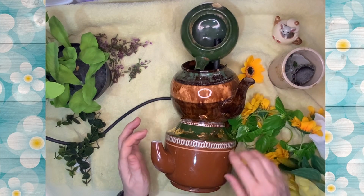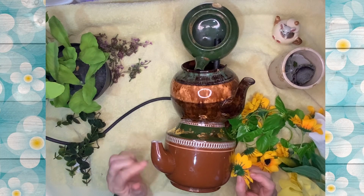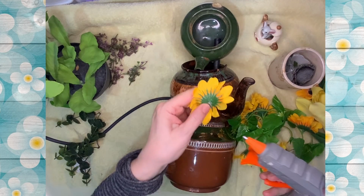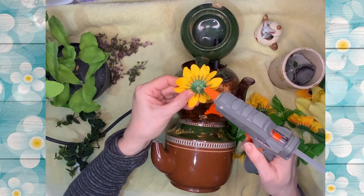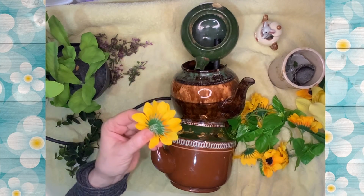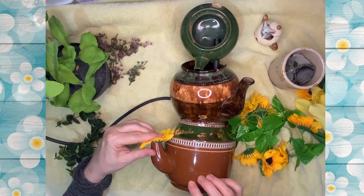But the first thing we need to do is something to decorate this, because it looks like there's a big blob of milliput in the end. Right, so some glue on the bottom of our sunflower, just in case the epoxy resin doesn't grip to plastic. Don't know if it does or not. And then pop it in there, like that.